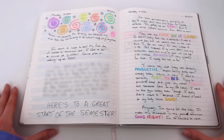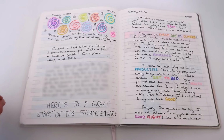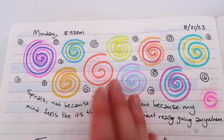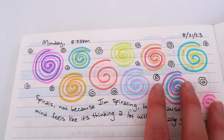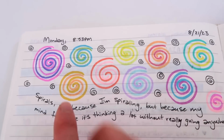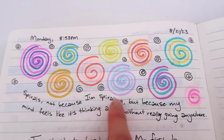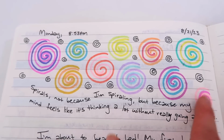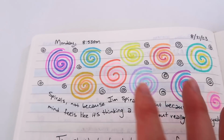This is August 21st and 22nd. I feel like these pages go together really well just because of the colors that I used and just the vibes. So for August 21st, I just did a bunch of these colored spirals. I think I just didn't really know what to do on this page color wise, and I said spirals not because I'm spiraling, but because my mind feels like it's thinking a lot without really going anywhere, so it's kind of like spiraling in a stationary way, kind of.